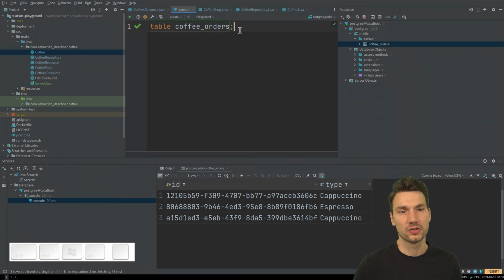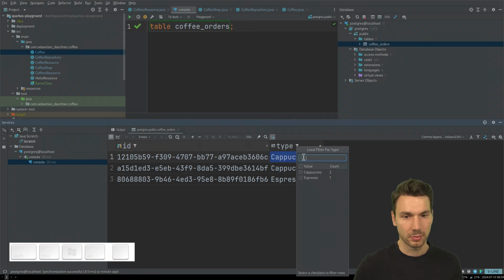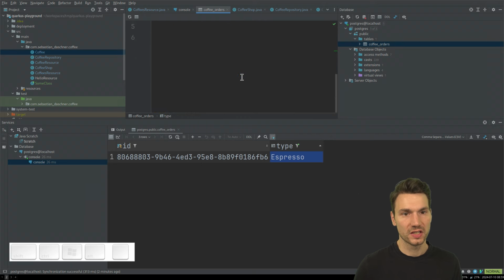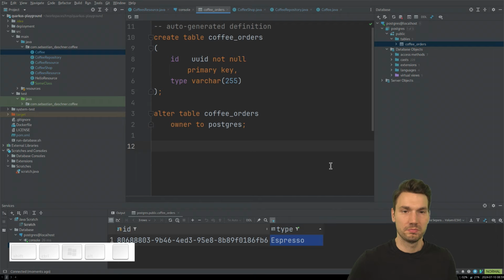It has auto-completion. The console editor that I can start, or I can start multiple ones, is quite helpful. So I can try out my SQL scripts here. And I can go to the result and then further use it and say, okay, please sort by it. It's almost like a small Excel table. I can say, please filter here for just the espressos and things like that. Please generate a DDL based on what you see here. So all sorts of helpful stuff that basically makes you not need any other database browser.